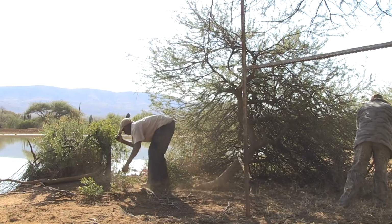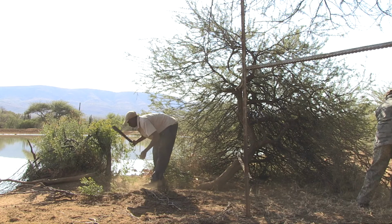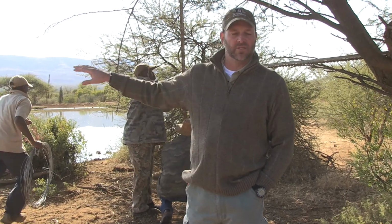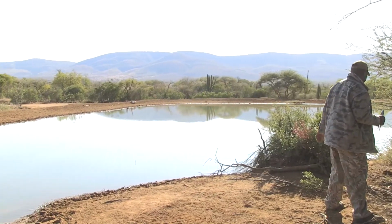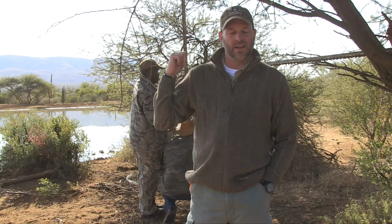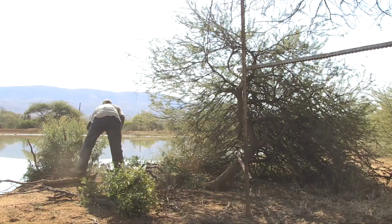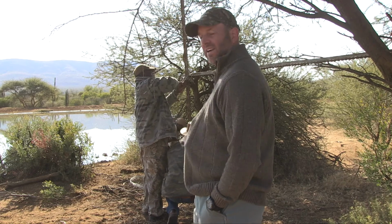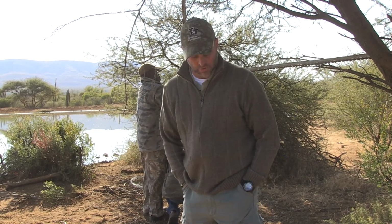All right, we're hunting with Mabula Pro Safaris this week, and what you see behind me is the guys hard at work. There's been a lot of great game coming to this water hole, and we're going to set up here for any kind of hunting, gun or bow. We got both with us today, but they're building us a blind here, a brush blind, traditional, the way they would build them. And this is going to be really neat because we're going to use this blind a lot for the next few days, and hopefully we'll get a great animal out of this. It takes a lot of work, but these guys at Mabula will do whatever it takes to put you on the game.